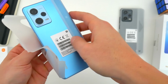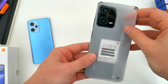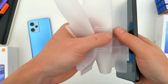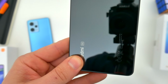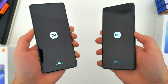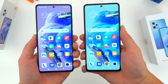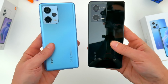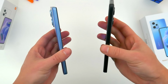And like I mentioned, my Note 12 Pro Plus is actually finished in iceberg blue. The regular Note 12 Pro is in onyx black. Both these phones come in a bunch of other colors too, white, purple, and what Redmi calls the Trend Edition. And I know they look almost identical, and I've probably confused you enough already, but to set the record straight for the remainder of this video, the Note 12 Pro Plus is on the left with the purple wallpaper and blue rear housing, and the regular Note 12 Pro is on the right with blue wallpaper and black rear housing.